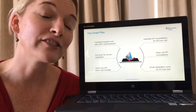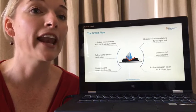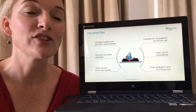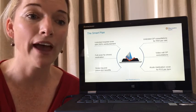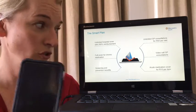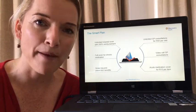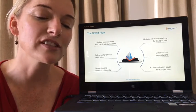Coincidentally, they said there were so many people on Discovery Health that actually go to 4 or more different GPs during the year. So that's where this plan has come from. Basically, you have to have a smartphone to go onto this option. It's going to be an app. And we think this is the way that medical aid is going. So this is the prototype.